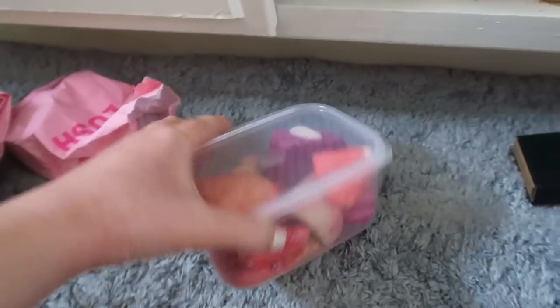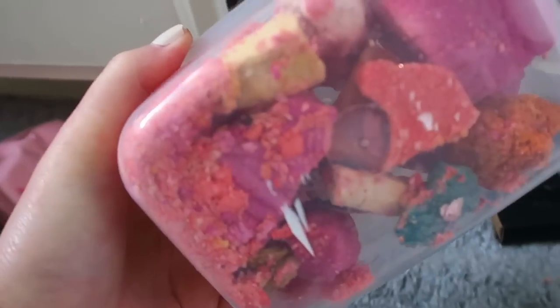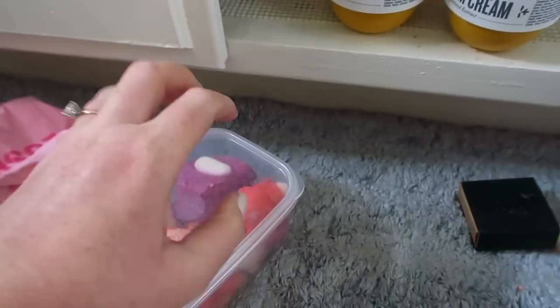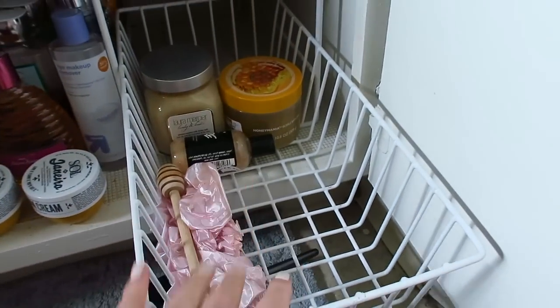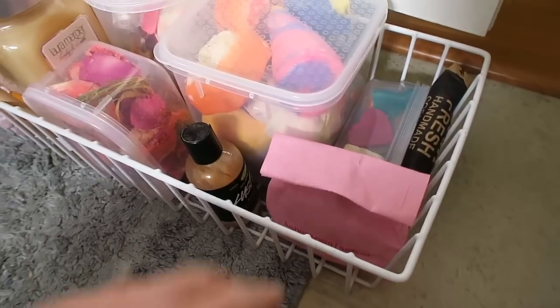And then I have that other one full of half-used bubble bars. And then this Lush dust will also make a great bath. So I'm going to fit it all back into this. Hey, so I got it all fitted. I fit it all in here.